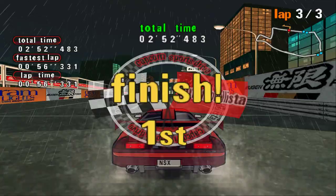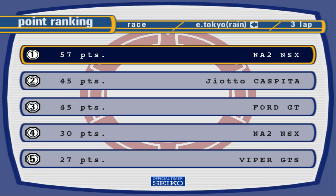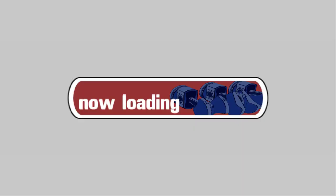NSX! I like the hand of NSX! Get in. Right. 57 points. If I come second... Yeah, I can come probably up to third place and still take the victory. But we're gonna go for the number one spot because that's where I belong.